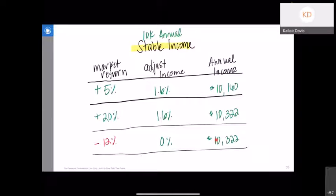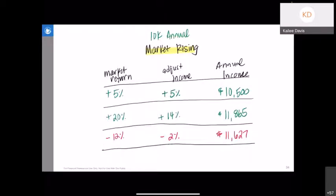Doesn't matter though, guys. When it goes to zero, your income would be locked in for life. So whatever your last paycheck was is the income that your clients would receive until they were to pass away. So in this example, let's just pretend that the account value went to zero in this year. The $10,322 would be locked in for life. This is where the story gets pretty cool.